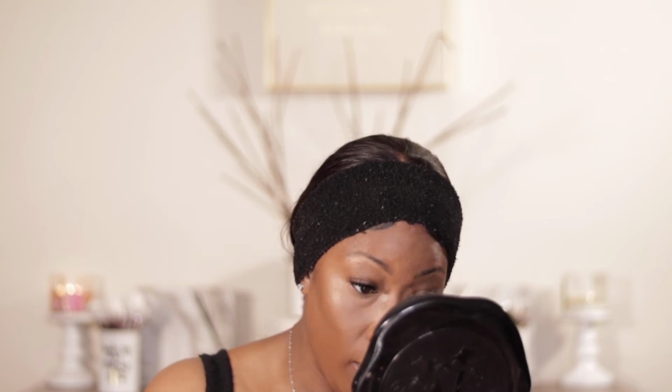So what do you guys think? I'm looking here in the mirror and not too shabby. I feel like I got full coverage for sure. Like it's full-on coverage up in here. So I'm gonna go ahead and set this and then see how the rest of it goes, and then we'll be back at the end and take a look at what the concealer looks like.